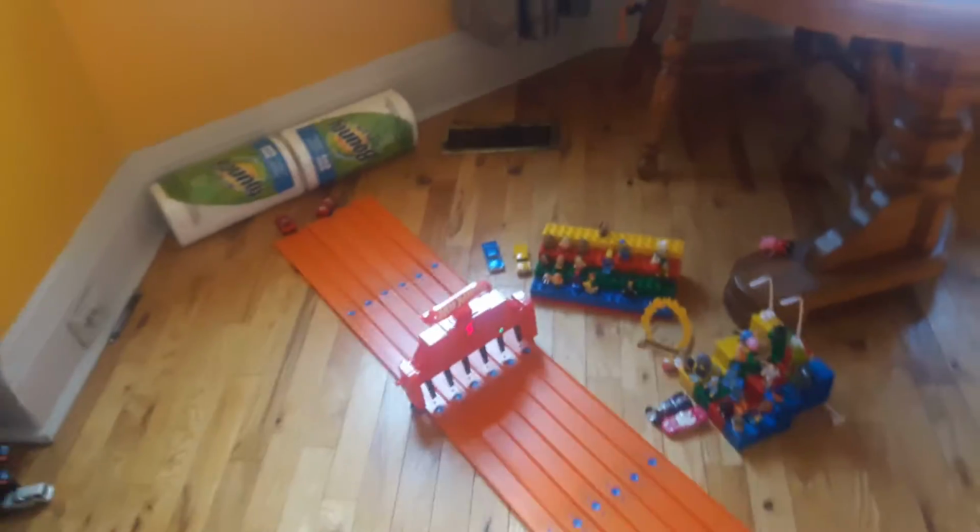Now we got him in the track. Let's go. 1, 2, 3, race. Just confirming what we knew. Torque Twister takes out the GT Racer. Off to the semifinals.